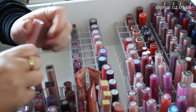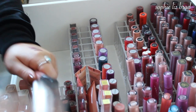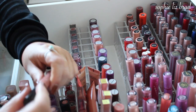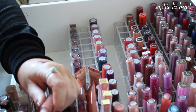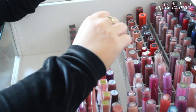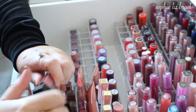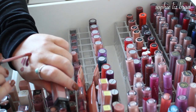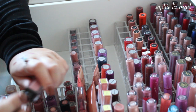Lips are things that I just kind of give to my MUA friends if they're still good. Obviously if they're expired, I just recycle them. That's really nice. I'm gonna keep that shade. I do really like that actually. I need to actually go through the Jouer ones, you know, because I don't think that they're good. And there's no point just keeping them.